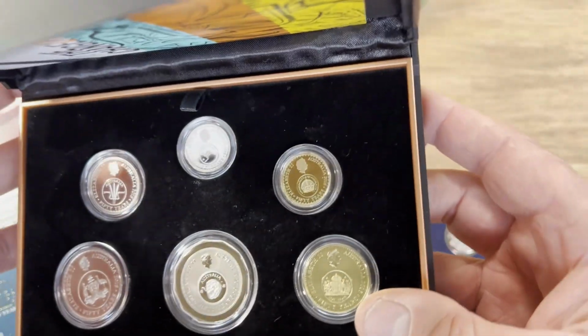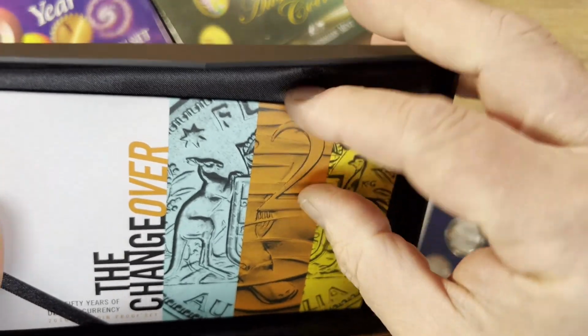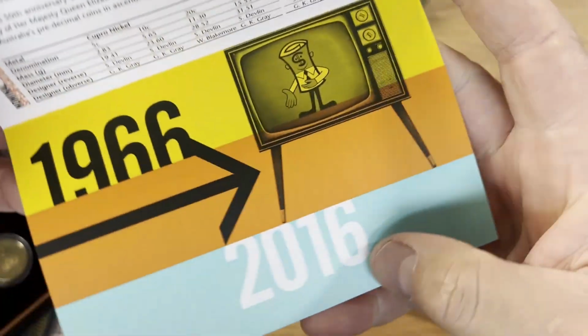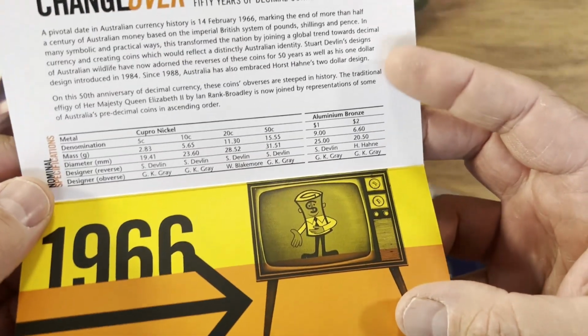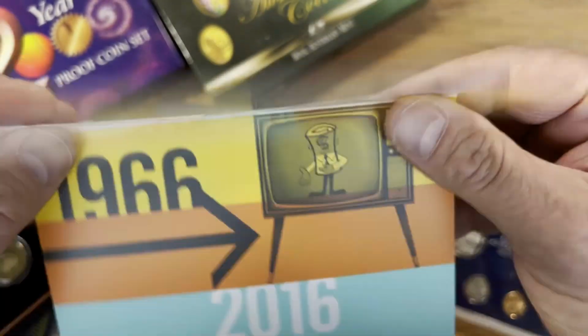And this is back when the Royal Australian Mint actually did some nice packaging. So definitely really, really nice collecting box with a nice card going through some of the details. So we'll pop that out and have a little look at this one. It just goes through some of the key changes. So obviously 1966 to 2016, 50 years of the change of currency, and that's it.